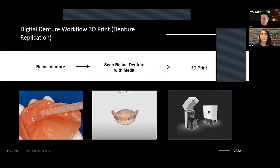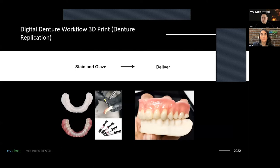And then once you 3D print that denture, you'll stain and glaze it with a light-curable stain. You can use all sorts of different materials. GC has great material. Tau has great material where you can just paint the gums and then glaze it up and light cure it, harden it, and you'll have amazing results like the one you see there on the right, right?